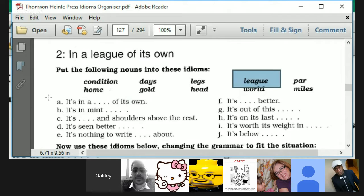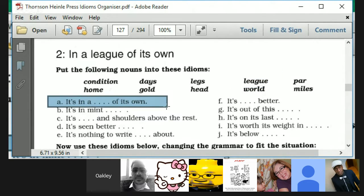So when the idiom is, it's in a league of its own, okay, the meaning is that it's superior. It's uniquely superior to other things of its type. Okay? It is possible to use this for things, a company, a product, a car, whatever. It's also possible to use this idiom for people.